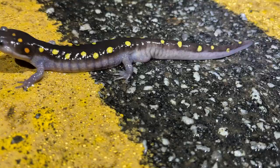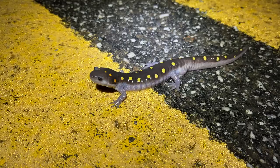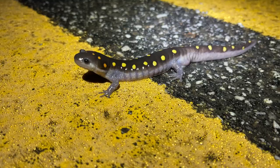This guy's clearly heading towards the vernal pools. These guys actually go to the pools before the females and deposit spermatophores, which the females then come and track down, as opposed to the other way around, which is what most animals do. But with a lot of salamanders, the females will search down the male spermatophores after they drop them off. And that's how the reproduction occurs. It's external fertilization. But anyways, we're going to move this guy off the road and keep walking and see what else is out.